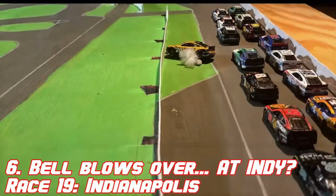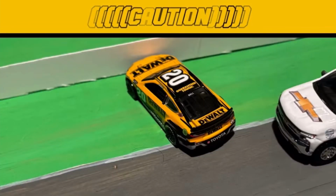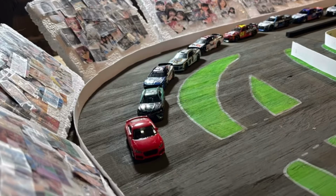Christopher Bell goes around. He goes up and over, and we are back under caution. Big crash for Christopher Bell. Playoff contender. Wow. Big wreck on down the back straightaway. The car catching air out of turn 2.